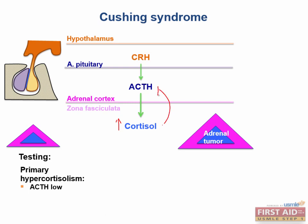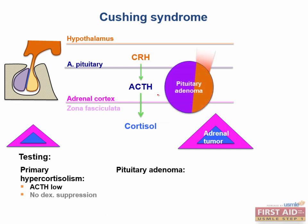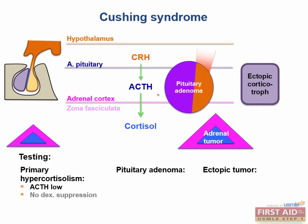Will ACTH be further suppressed if dexamethasone is added? That's the money question. And the answer is, not significantly. ACTH is pretty much already at rock bottom because of the heinous amounts of cortisol that these tumors secrete. How about the tumors that secrete ACTH, like the pituitary and the ectopic tumors? Now the ACTH will understandably be high, but will dexamethasone suppress the synthesis of ACTH?